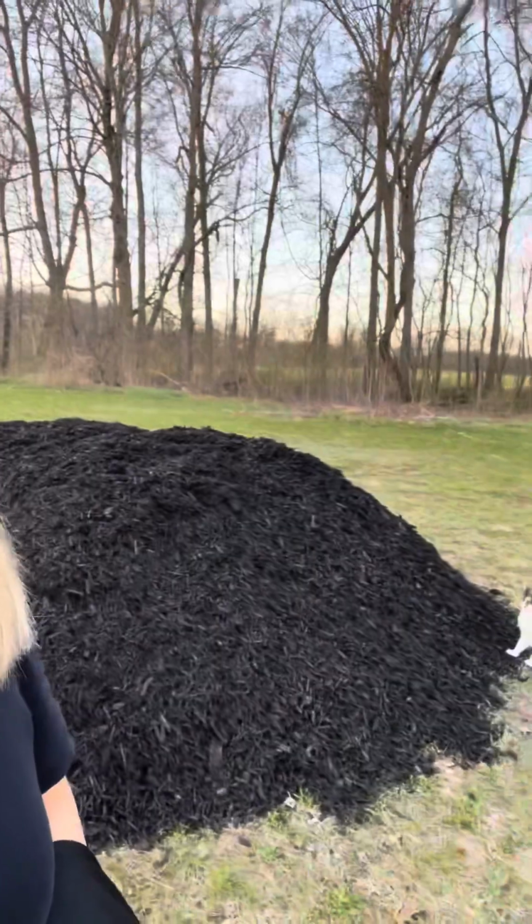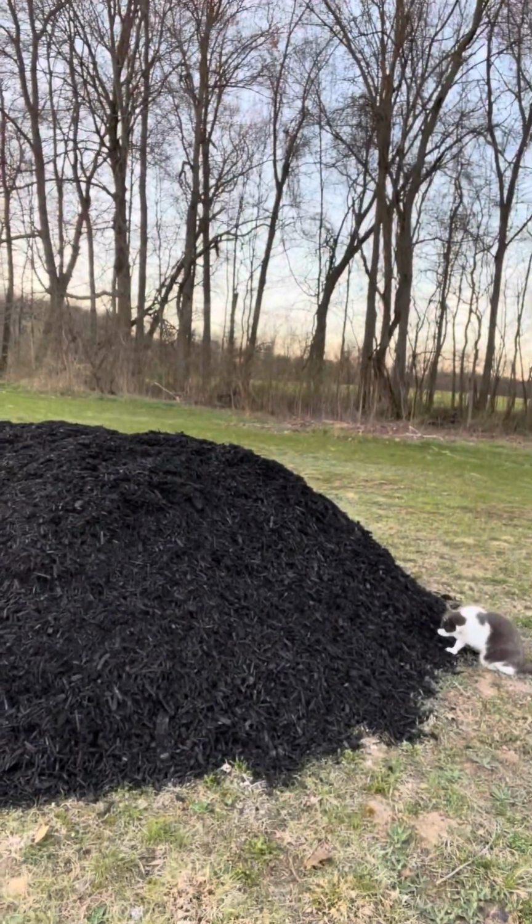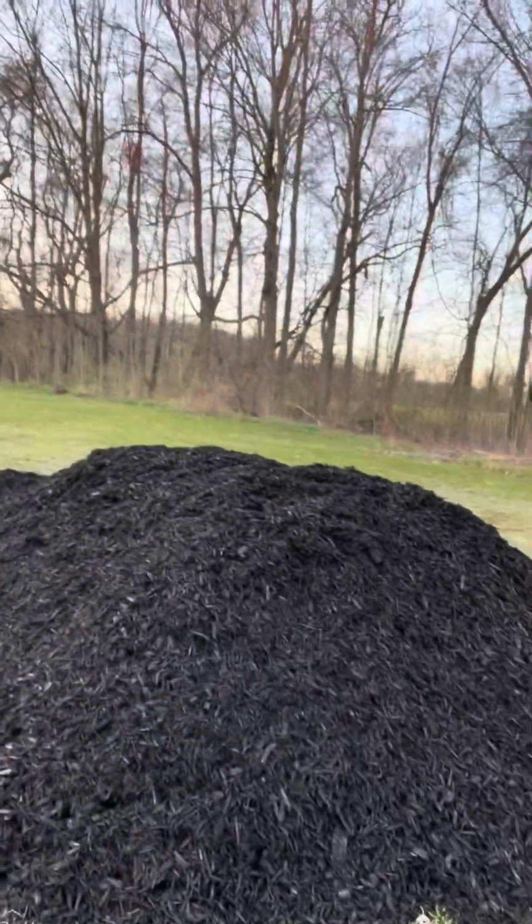We got 3 yards last weekend, realized we were going to need a lot more mulch, so ordered about 10 yards. You can see how big this pile is. There's my cat, Tommy. So we have quite the pile here. We're gonna call it mulch-a-thon this weekend. So we'll be putting all this mulch down.